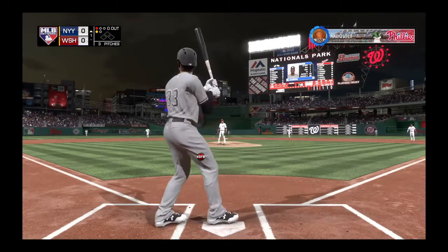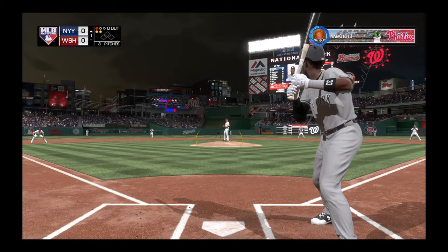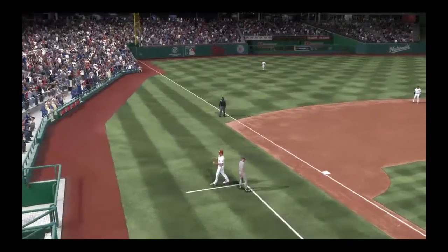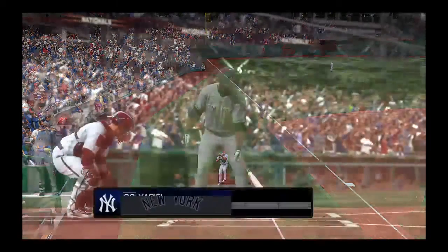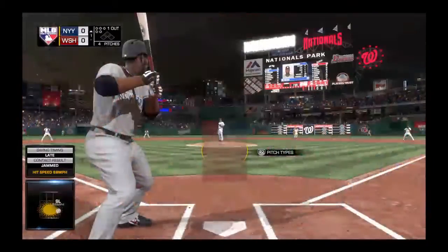Now a little pop-up off toward the third base side. And this will not be caught. It's a foul ball. Here he comes on a ball and 2 strikes. Might have jammed him a little there as this is softly hit and foul off to the left. And this will be gobbled up fairly easily down there at third for the first out.